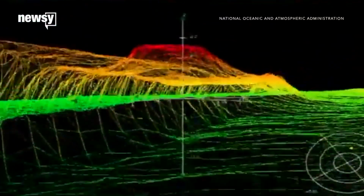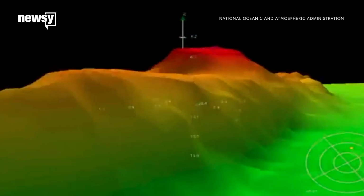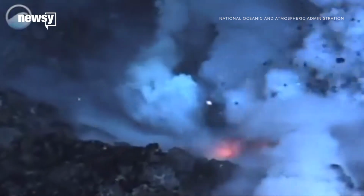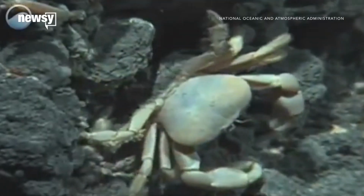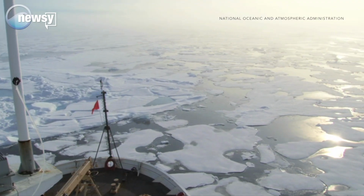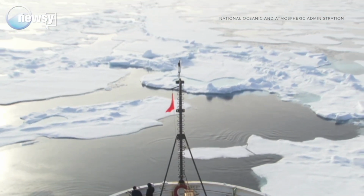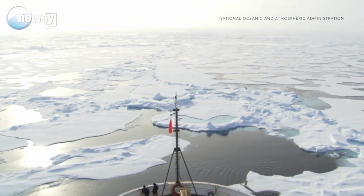A United Nations group plans to finish the rest of the 100 meter per pixel map by 2030, but it will have to figure out how to cover the deep oceans and spots that are permanently iced over. The whole thing could take dozens of ships scanning around the clock. It's a tall order, but it's paid off before.